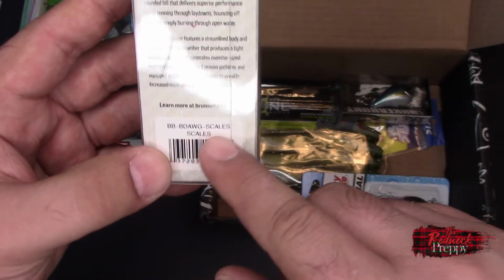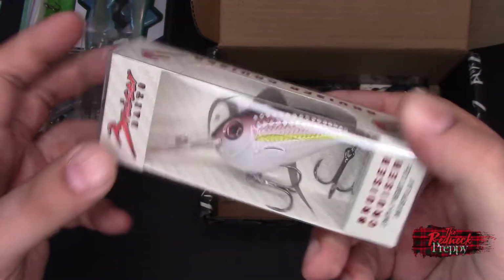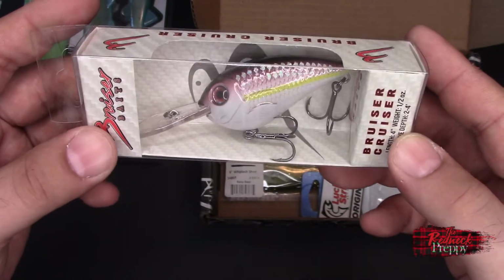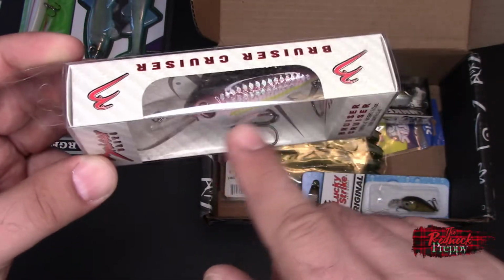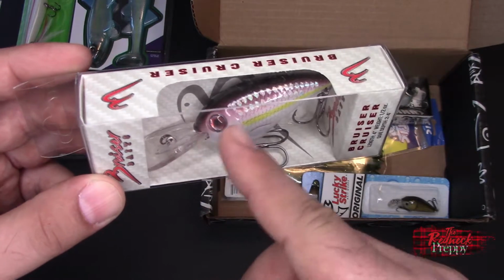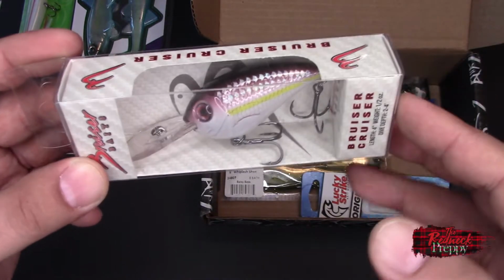BB Bedog scales. Sure. I don't know what that means. But you got some chartreuse there, you got a white bottom, you got kind of like a, I'm not sure what color that is. Raspberry. They all make up their own colors in the fishing world anyway.